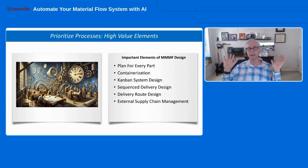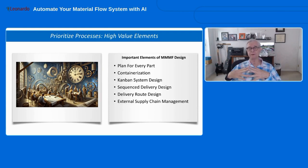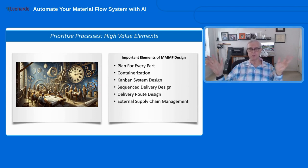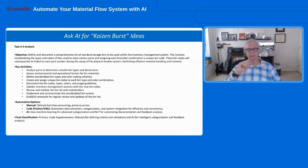So outside suppliers, how do we get outside suppliers on a pull system? What is the process of, and it's probably one by one, right, getting suppliers integrated into our own internal factory via a pull as opposed to a purchase order or large quantities, et cetera. Those are the kind of things that are typically going to come to the top of the list of things to work on. So once we've selected a project, something we want to work on as, I'm assuming, a team, a material team, then we can ask AI to drill down.